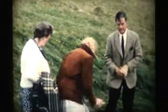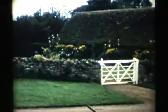These were taken on the Ridgeway. It was a frightfully windy day and it started to rain, unfortunately. These pictures of an old tithe barn, as you'll see.